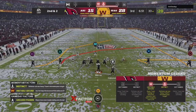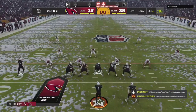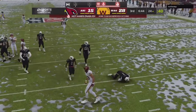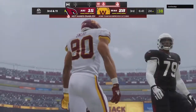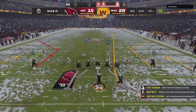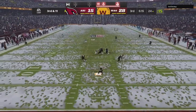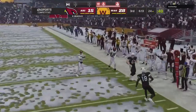Here's a 2nd and 2 now from the 33. They fake the handoff. Now Murray. And he cannot avoid the pressure as the Washington pass rush gets home. Montez Sweat able to get in there for his 2nd sack of the afternoon. Well, that last sack puts Murray and the Cards in a tough spot. 3rd and long. Now Murray. And the throw there going to be incomplete.